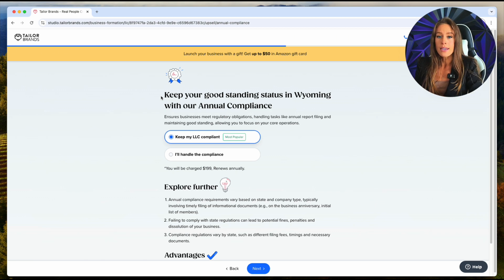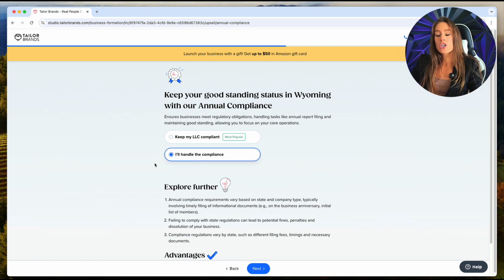And if you think you might forget, Taylor Brands can do it for you every single year for $199. They'll just refresh it pretty much, and you don't have to worry about it. I'm gonna try to save some money, and I'm gonna handle the compliance myself. But like I said, make sure you renew it every single year, otherwise it gets really expensive.